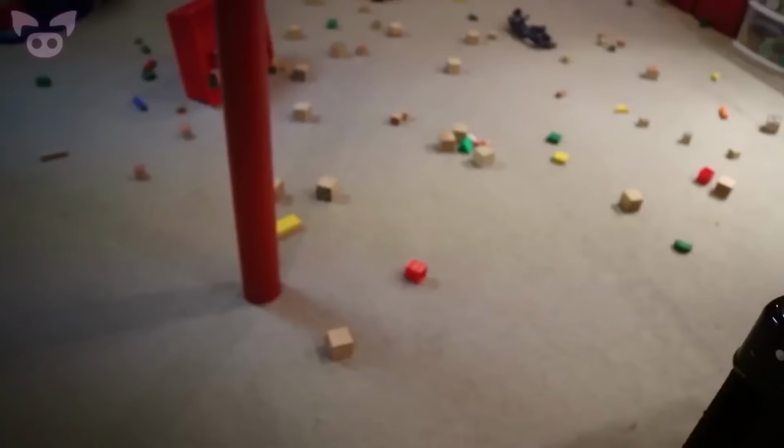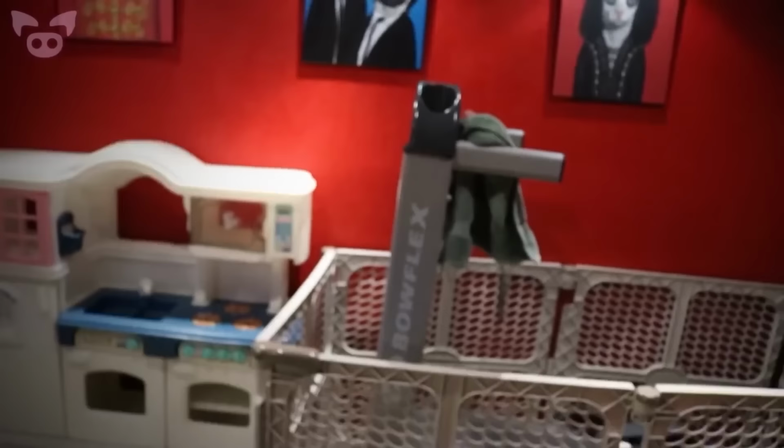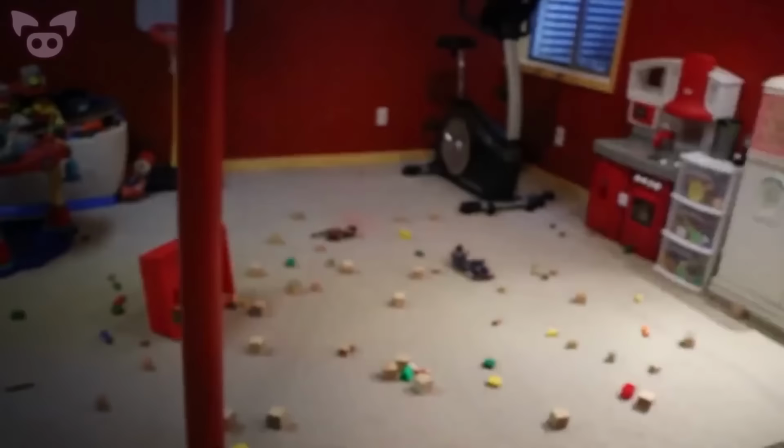There's a toy box in the center of the room with toys spilled out around the carpet, and the narrator claims that no one's been in the basement all day. "Nobody's been down here all day." The man looks around some more before backing out of the room.